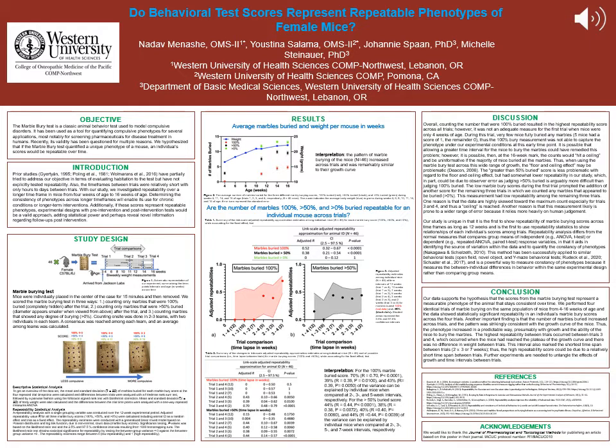Okay, our data supports the hypothesis that the scores from the marble burying test represent a measurable phenotype of the animal that stays consistent over time. We performed 4 identical trials of marble burying on the same population of mice from 4 to 16 weeks of age, and the data showed statistically significant repeatability in an individual's marble burying scores across the 4 trials.